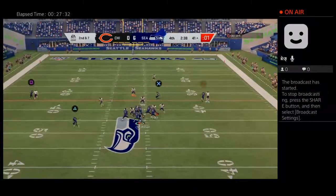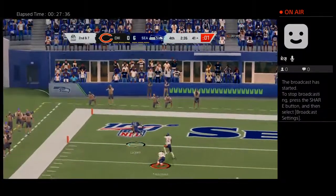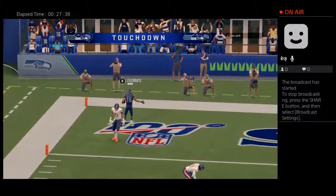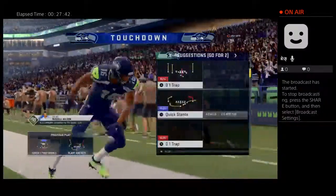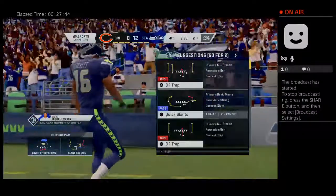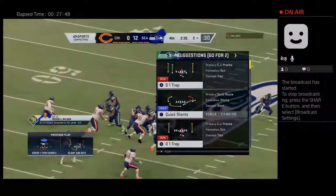From the 41, Wilson. It's caught. Lockett. And all the way in. Touchdown, Seattle. Tyler Lockett. 41 yards. And the Seahawks are able to stretch that lead out a bit further.